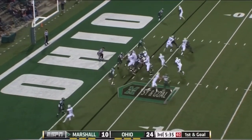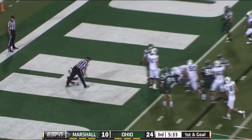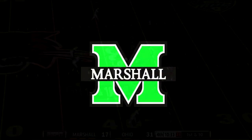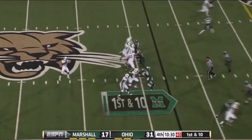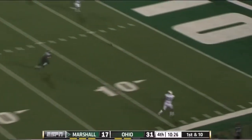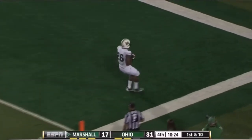First and goal from the 3. Here's Taliaferro with an alley, and he is in the end zone. Guarding those receivers, but there's just so many weapons, so many options for Kato. Kato all day in the pocket, tells his man to go deep. Gator Hoskins is wide open. Touchdown, Marshall.